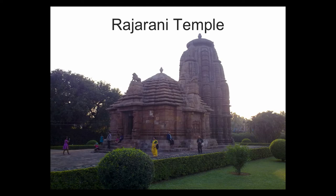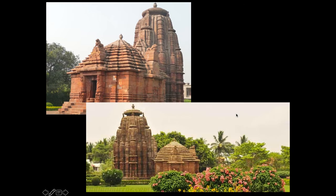Here you can see the Rajarani temple. This one just has a simple forecourt mandapa. It doesn't have the Ardha mandapa, and you can see this one's a little easier to see where the breaks are. Again, there's a sakara that's an emulation of the whole sakara itself. So it's just a hop, skip, and a jump from these styles to the later styles.